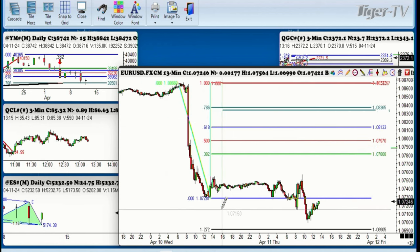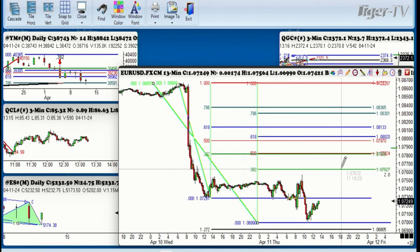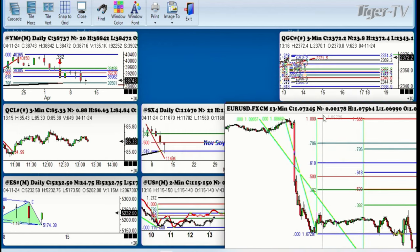See, it couldn't even make a 382. Now the new 382 comes in way up here. So just keep your short on and keep your stop right above there. That'll lock in a substantial amount, well over $1,000, and that's an ideal situation. Okay, now let's move over here to the Treasury bonds. Hold on. We'll be right back.